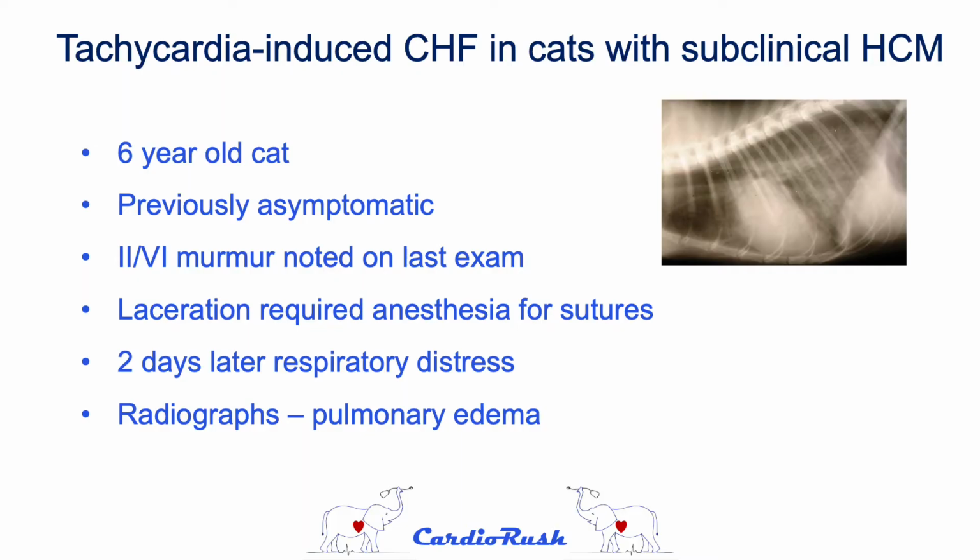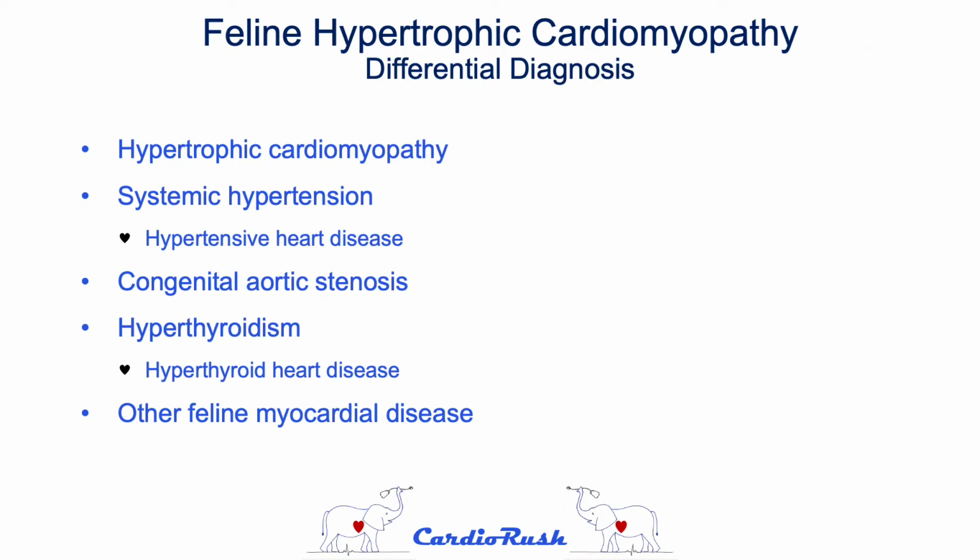This is an example of a cat that got tachycardia-induced congestive heart failure, a 6-year-old cat that was asymptomatic with a previously noted 2 out of 6 systolic murmur. It had a laceration and required anesthesia for sutures, and 2 days later the cat presented with respiratory distress, and on thoracic radiographs there's pulmonary edema.